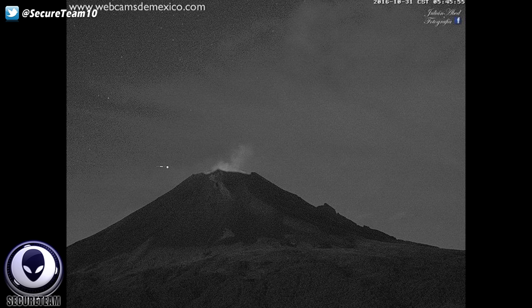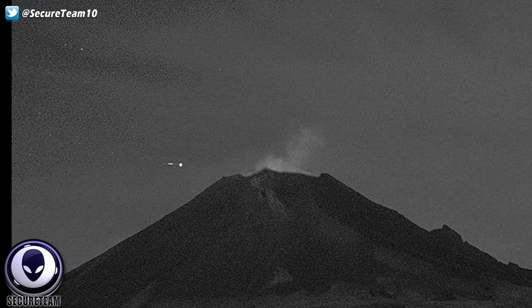And so she sent me this picture here. This is just before dawn here. And I want you to take your attention to this strange light formation over here to the left of the mouth of the volcano. We'll go ahead and zoom in here. All right, so look at this here.